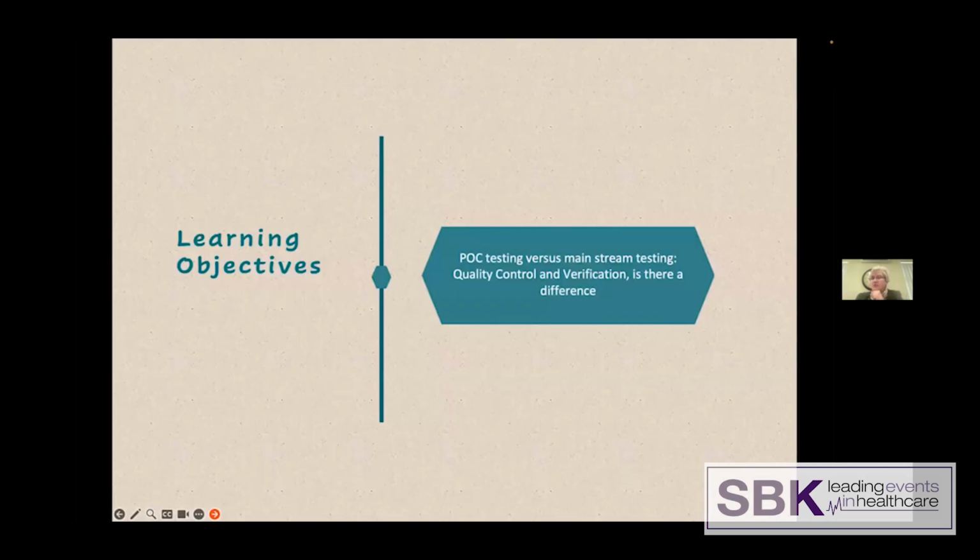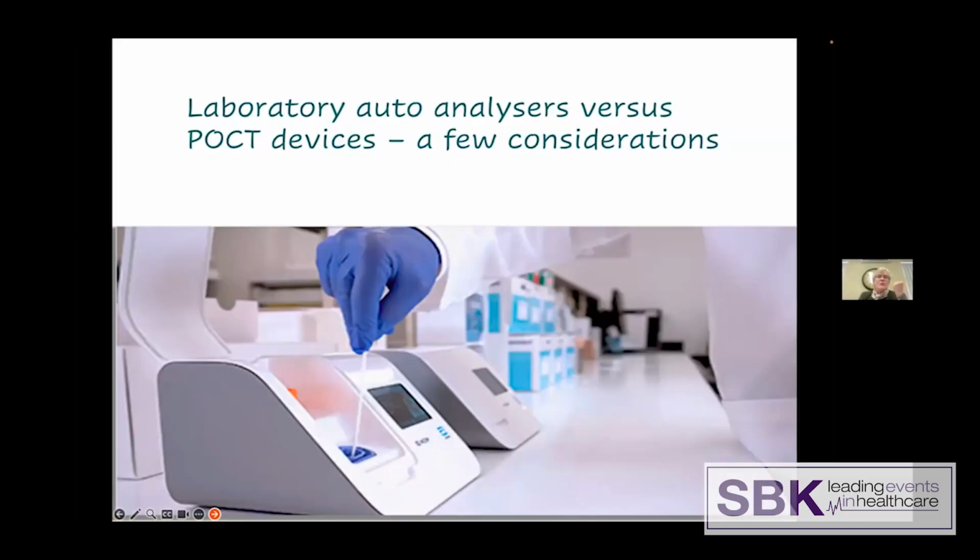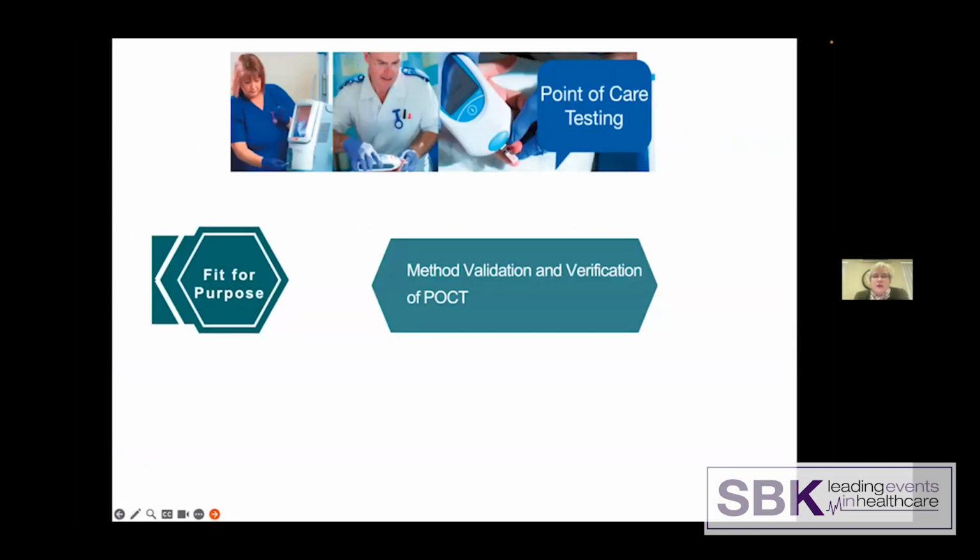So now we look at a few challenges, or differences rather, of point of care versus mainstream. Laboratory auto-analyzer versus point of care devices, a few considerations. Again, this is just a few considerations. If you have to do a whole validation course on point of care, that's something completely different. So we're just going to touch base on a few considerations for you to take care of.